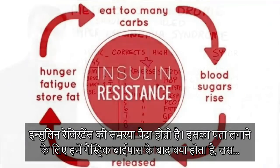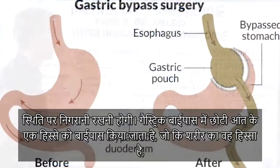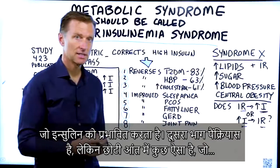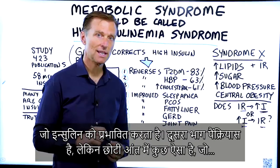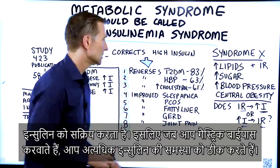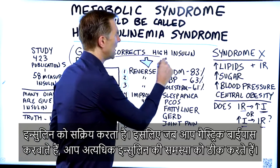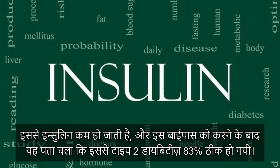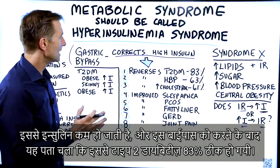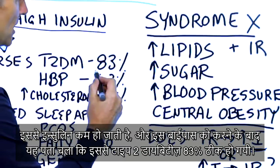Now, to figure this out, all we have to do is observe what happens after gastric bypass, where they're bypassing part of the small intestine, which is one part of the body that affects insulin. The other part is the pancreas, but there's something in the small intestine that activates insulin. So when you do gastric bypass, you correct part of the high insulin problem. So you reduce insulin. And they find after this procedure that it reverses type 2 diabetes by 83%.